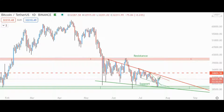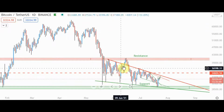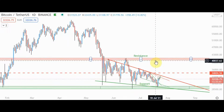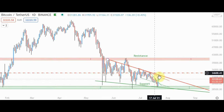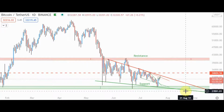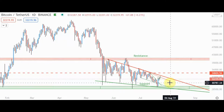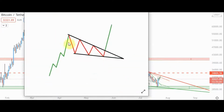So on the daily chart, what we're looking at is after Bitcoin had this big drop, we're now consolidating between 28,000 and 41,000. Within that consolidation, we were starting to see a structure form, this falling wedge, which, although it's hard to believe with all the bearish sentiment, is a bullish structure. What normally happens at the end of a falling wedge is you get a big breakout, which works similar to this.